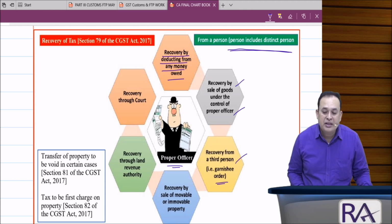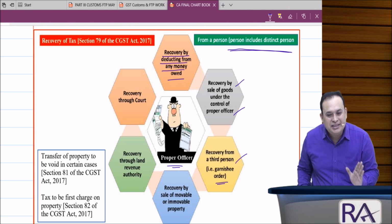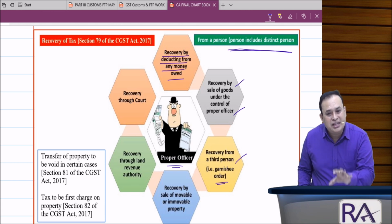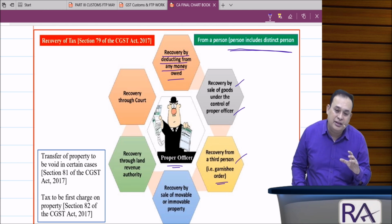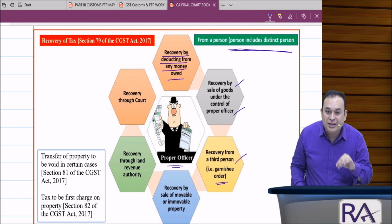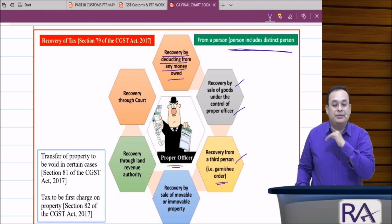For example, sir, listen to me. X Limited, in which Mr. X is the director, and that X misappropriated the funds, resulting in X Limited, being a person under GST, not being in a position to pay the taxes to the department. The department initiated recovery procedure under section 79. The company says all are losses. Who caused the loss? X, who is the director of X Limited. So X is liable to pay the department the liability of X Limited.